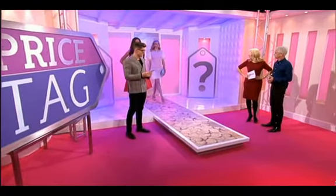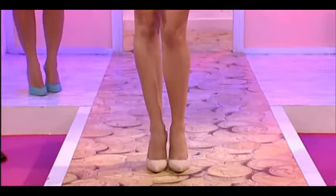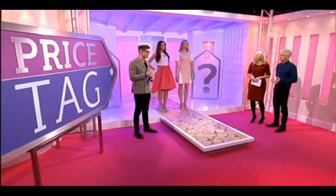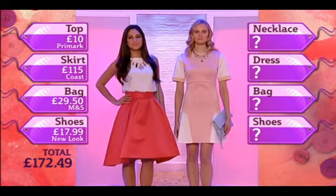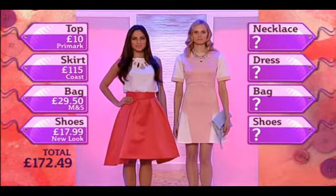It's our last look. It's Brandy. Now Brandy is wearing a nice statement necklace from Coast, and this gorgeous dress from ASOS. A nice little envelope clutch from International, and the shoes from Aldo. So, Emma, let's see if we can give you some cash. Do you think this is more or less expensive than £172.49? You're playing for all or nothing here. I would say more.